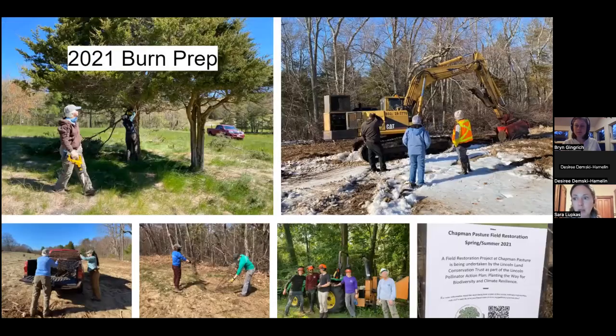There was significant preparation we had to do to be ready for the burn. The field edges needed to be cleared of invasive shrubs and vines, and also there were multiple layers of barbed wire fencing to remove. We had help from our town's conservation department and our summer interns, and the U.S. Fish and Wildlife hired a contractor to work on the field edges as well. We also limbed up the trees to prevent damage to them from the fire.